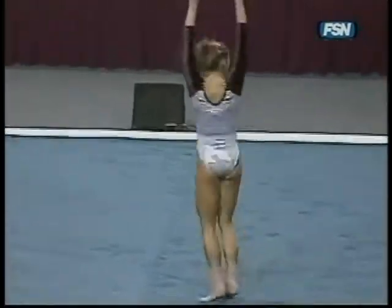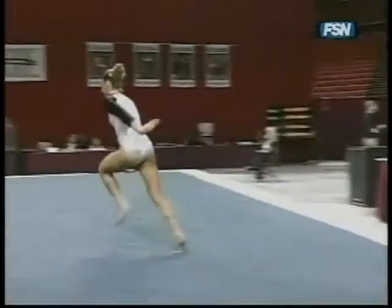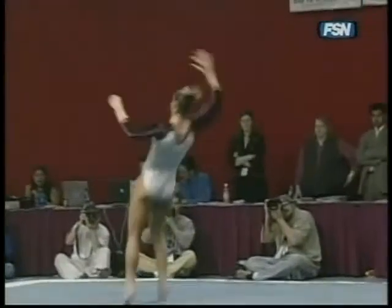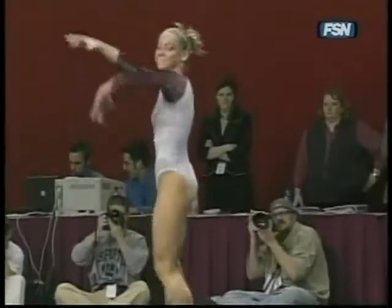Nice finish. Ashley Cooney from Plano, Texas. Nice finish for Ashley. Unfortunately, I'm probably a little too late for OU. Take a look at this second pass again. 2.5 twist, extremely difficult. And I don't think she was planning on doing a punch front. You can see how she kind of put her arms out to the side, just trying to get to her feet.